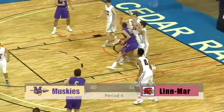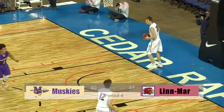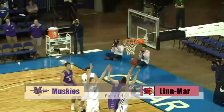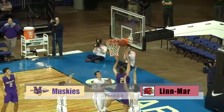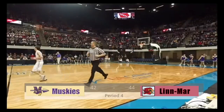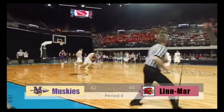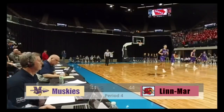Jack feeds it into Joe on the block. Joe drives in, shot up, no, tip by Wieskamp, good! Wieskamp with 29. Back-to-back baskets by Joe, and the Muskies have cut the 6-point lead to 2. Hutchison in the front court. Hall takes a wide-open 3. Back iron, no good. Rebound Melendez, and here come the Muskies.